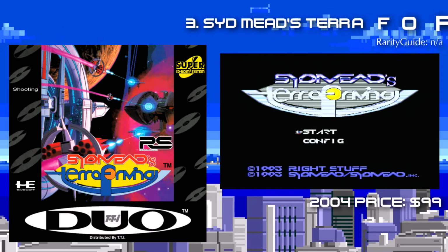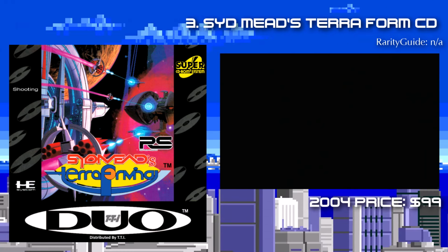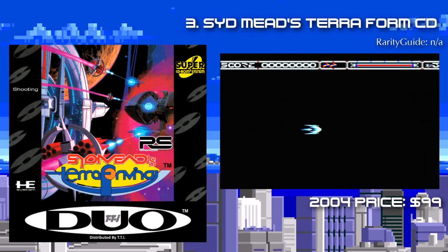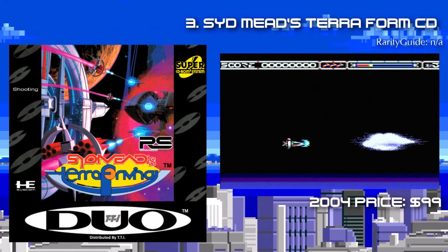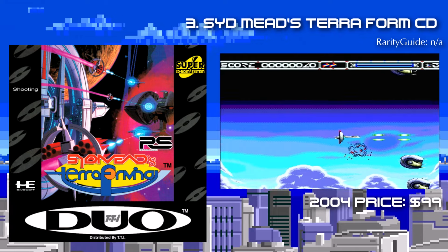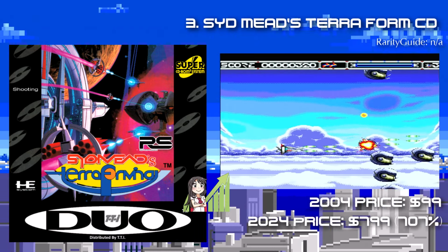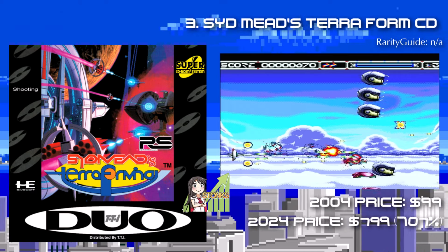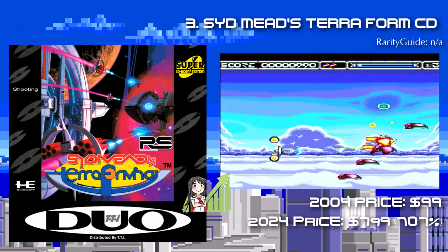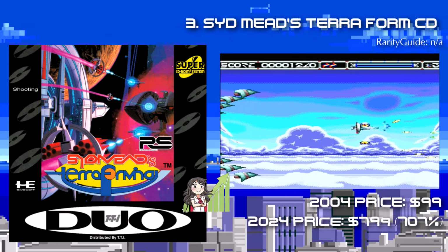That's followed up by Sid Mead's Terraform, which is a CD game. This is another shooter for the TurboGrafx CD system. Back in 2004, this game was also selling for $99. And today, if you wanted to go into Game Dude and pick up a copy, you'd have to bring a pretty big wallet because you'd have to spend $799, which is a 707% increase in value for Sid Mead's Terraform.